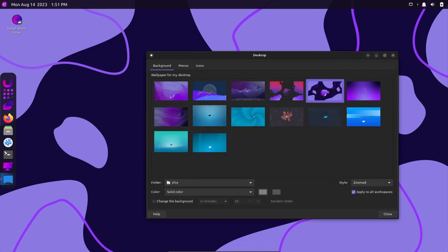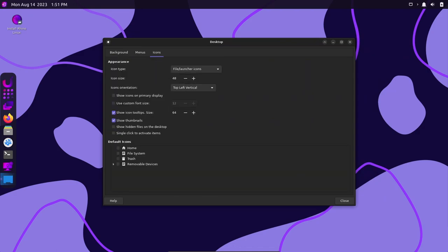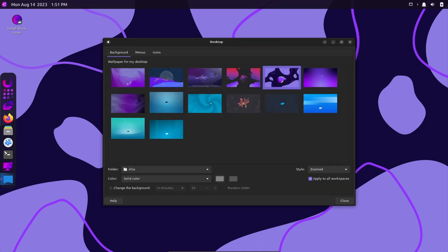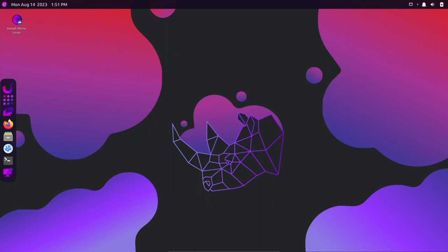On the software front, Rhino delivers just what you need. Firefox web browser, simple text editor, MPV 0.36 media player, and VSCodium 1.80.1 integrated development environment. Wrapping up, Rhino Linux is a distribution that's all about choice and user experience.